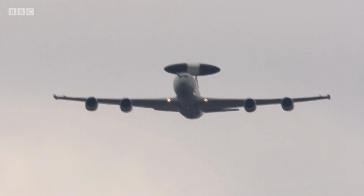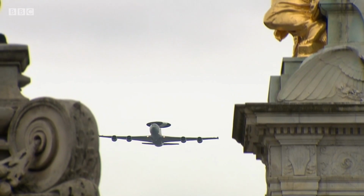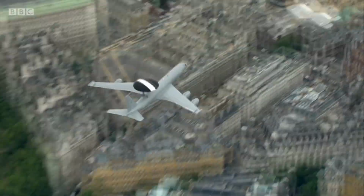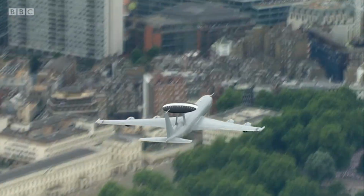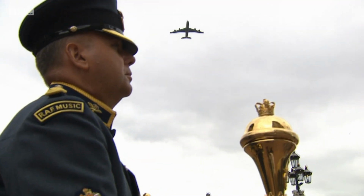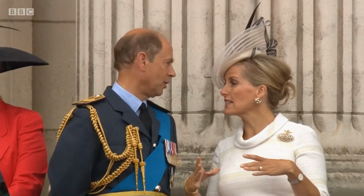And this is easily recognizable by the radar on its roof. Behind the Rivet Joint is the AWACS E3D. That's the Airborne Warning and Control System. The E3D Sentry is an airborne early warning aircraft with command and control capacity too. And over it goes.